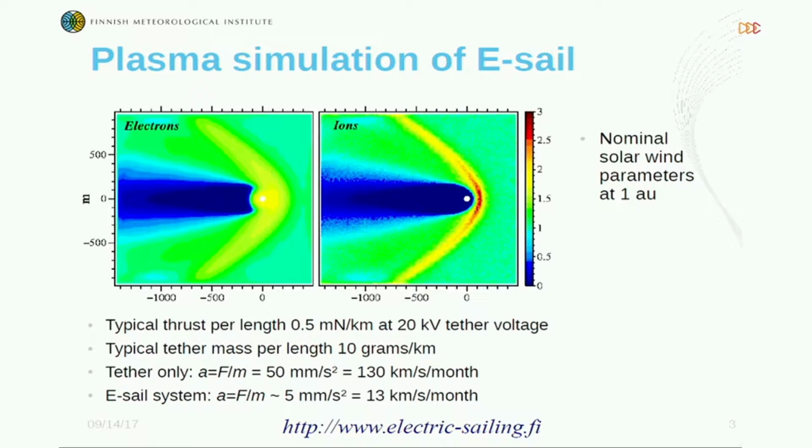Here are some images of a particle-in-cell plasma simulation of the E-sail in the solar wind. In the middle there is a tether, perpendicular to the simulation plane, and the solar wind ions and electrons react to the electric field of the tether in such a way that we get a kind of bow shock in the plasma and then a wake. Qualitatively, this is similar to the aerodynamic interaction between a cable and flowing air.